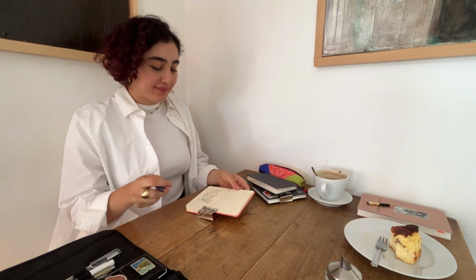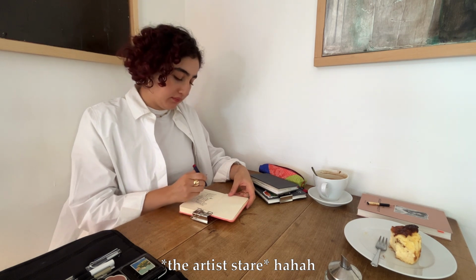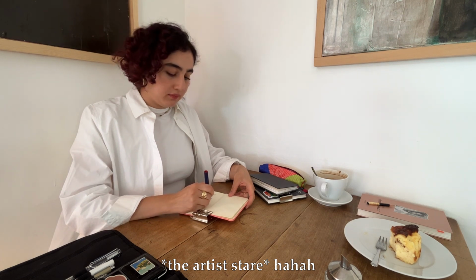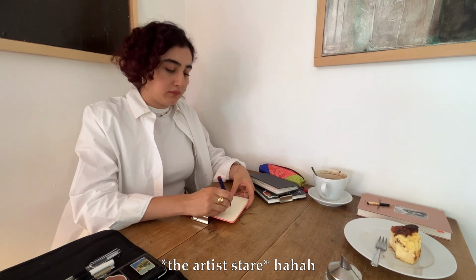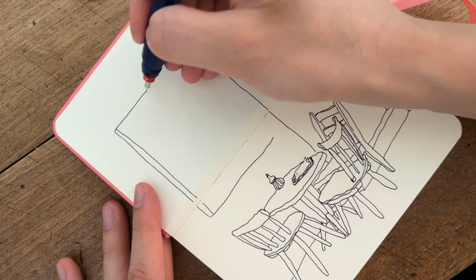Okay, so we are now soon done with the drawing part. I really like how this drawing is turning out. I should have left it just like that, but that's fine. Sometimes I experiment and it's not turning out very well. Like, I could have made some different decisions, but that's okay. That's why I have these kinds of sketchbooks with me, just to try out new things, just to explore and not take myself too seriously, if that makes sense.